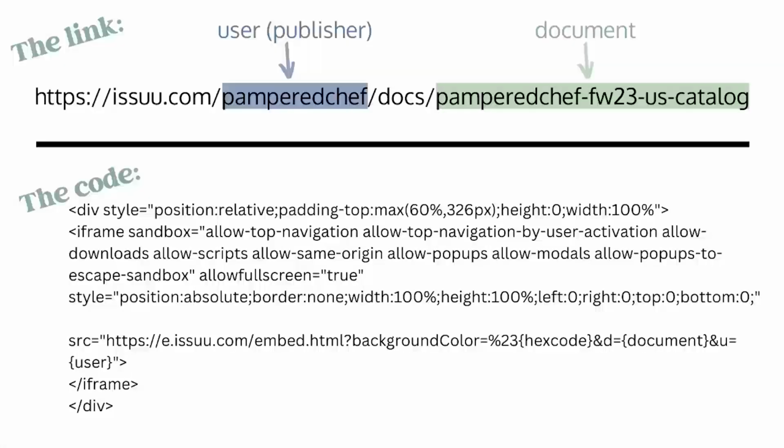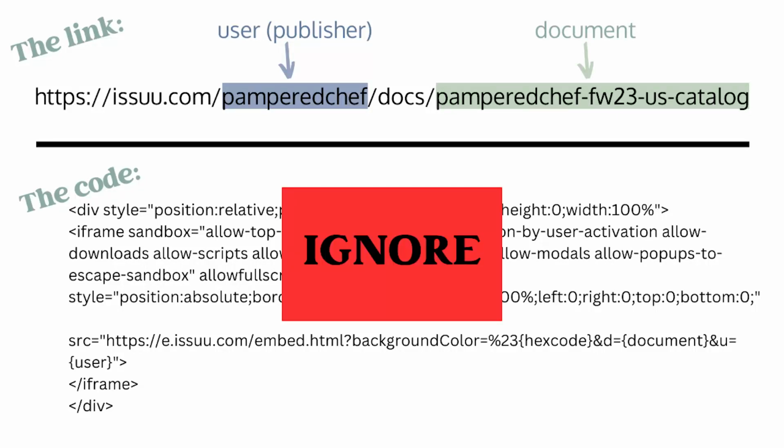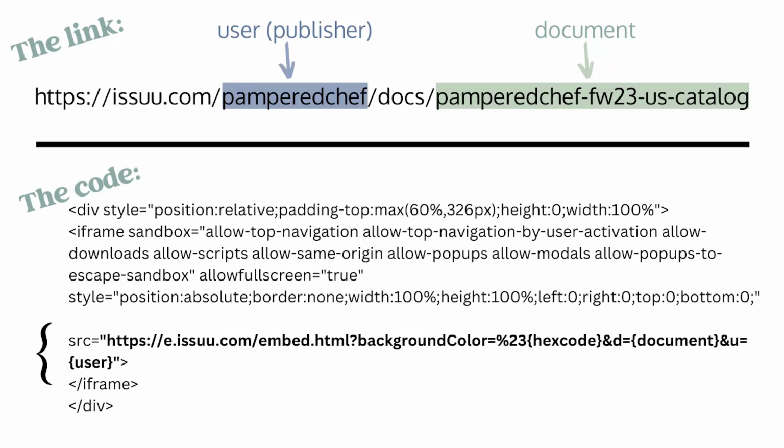So now we're ready to talk about the code. And this is some code I have that you can copy and make use of. And it's going to relate to the information above. You're free to just ignore the top section of the code. What we want to focus on is this part that says src equals, because that's pointing to the source. This will point to your specific publication that you want to use. And the source is this URL that includes 3 important parts. There's hex code, document, and user.